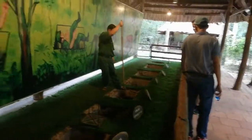These are all kinds of booby traps used by the Viet Cong to kill the Americans by surprise. This is the door trap.